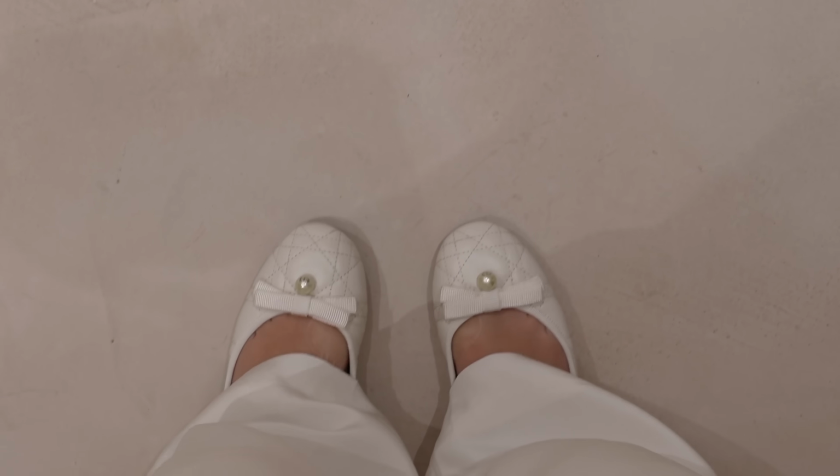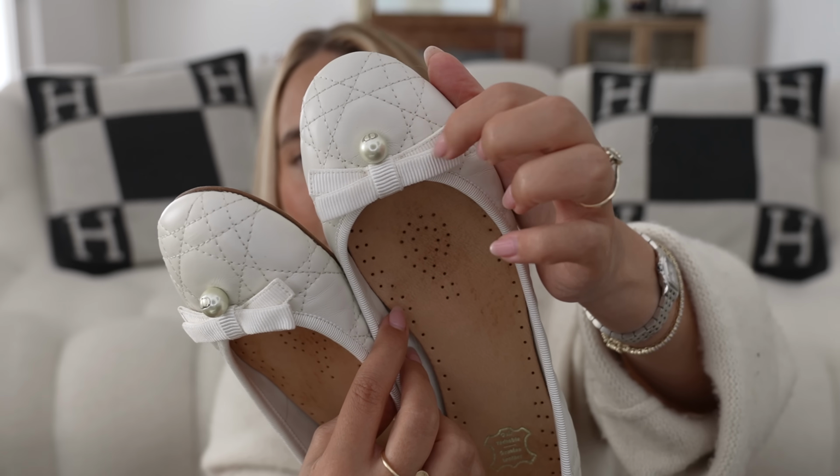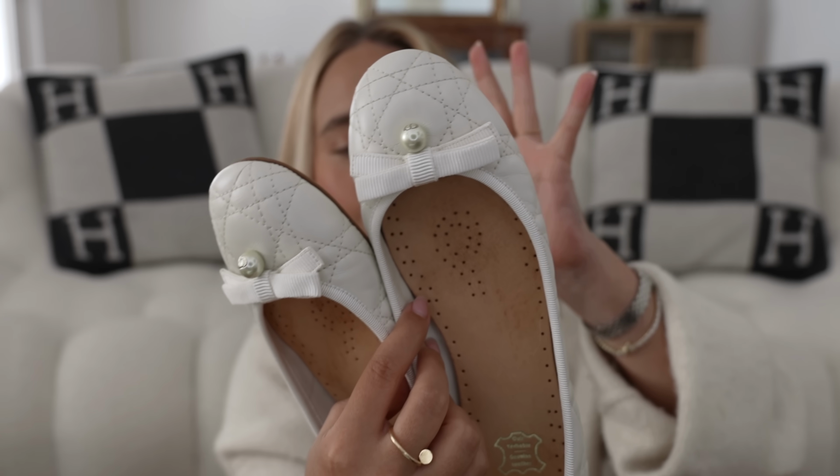The second pair of shoes that I wanted to show are the Dior Ballerinas. At first they were not as comfortable as the Chanel ones, and now I'm breaking them in more and more. They are also very slippery, same as the Chanel slingback, so I think I'm gonna take all of my ballerinas and resole them because I keep slipping a little bit here and there. They're so beautiful, especially with the little pearl and the bow. I love these shoes so much.